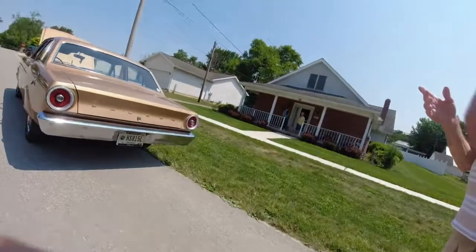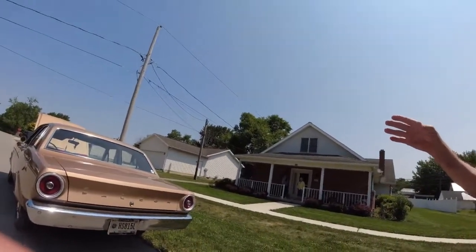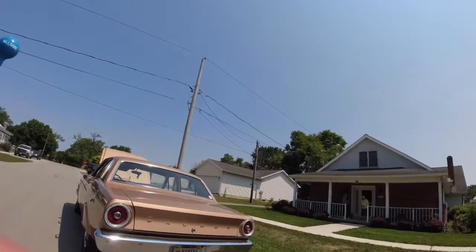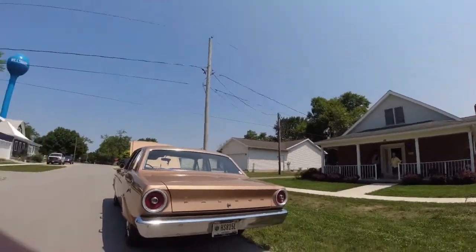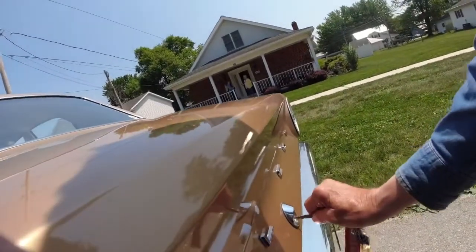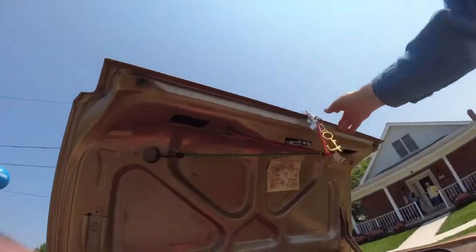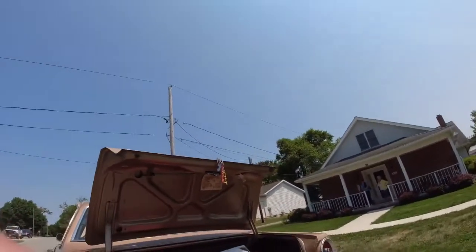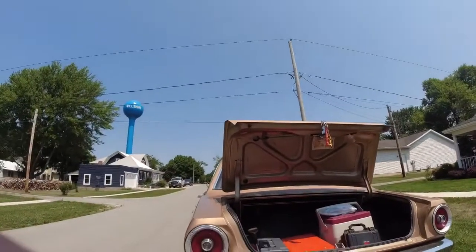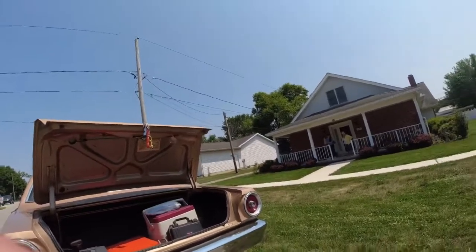You can't buy a new car for that. What's the market value of that car today? Being a four-door kills it a little bit. Being just a 170 and a 3-speed on the column, if I wanted to sell it and wait and not be in a hurry, I could get about 5,500 to 6,000 for it. That's all. Falcons don't go for very much.